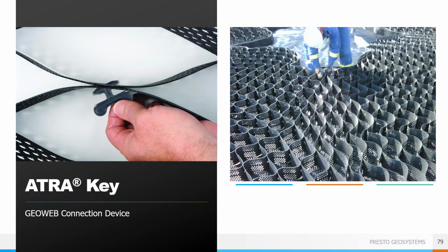The ATRA key is the first component for a completely integrated system, connecting each individual panel of GeoWeb into a single web that covers the slope. It allows for faster installation of the GeoWeb and will last the lifetime of the project, ensuring that the slope is protected and that the GeoWeb system will not fail under anticipated loads. The specific engineering values of the ATRA key will ensure that the system holds up to loading over time without the corrosion seen in staples or the failure of underperforming cable tie systems.